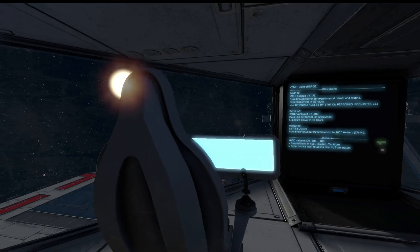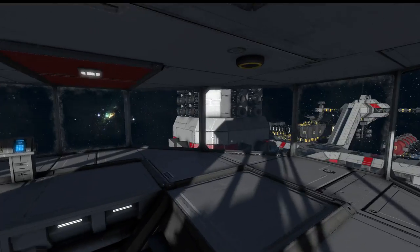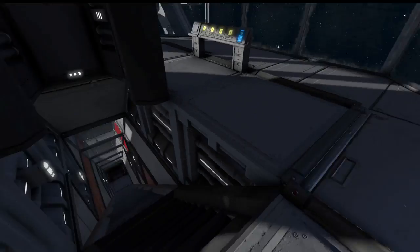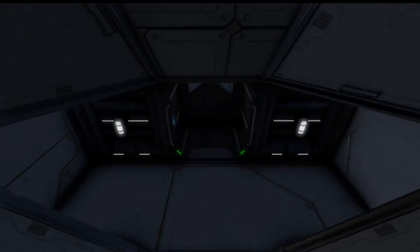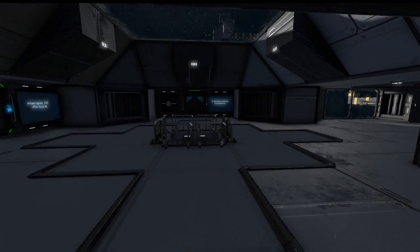What in the hell? Alert. Main reactor deactivated. Primary systems offline. Defensive systems, sensors, and artificial gravity are inactive. External communications offline. Computer, restart the primary reactor. Unable to comply. Oh, for God damn it.